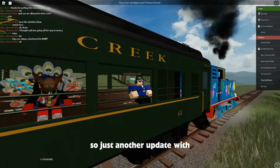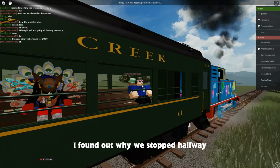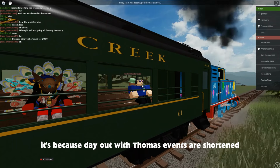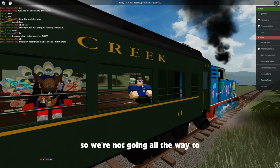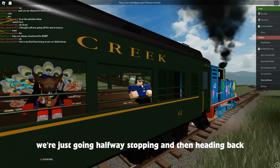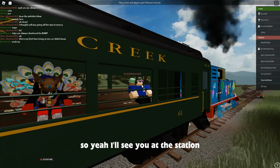So just another update, I found out why we stopped halfway and are going back. It's because Day Out with Thomas events are shortened, so we're not going all the way to whatever the other station was. We're just going halfway, stopping, and then heading back. So yeah, I'll see you at the station.